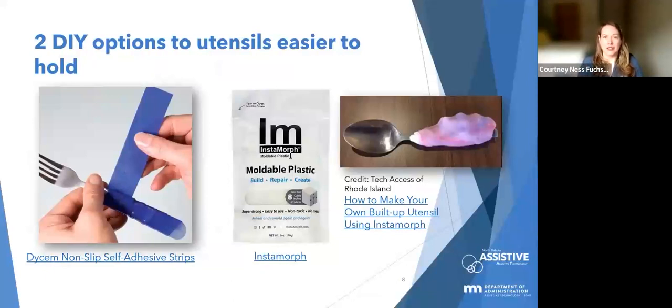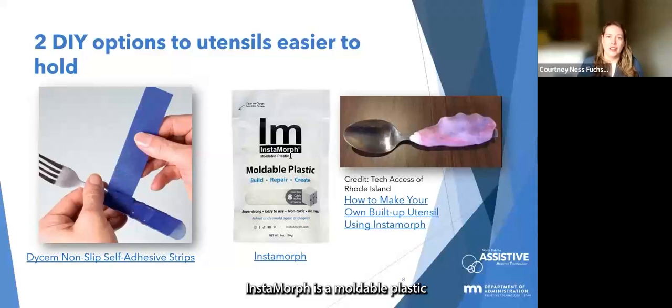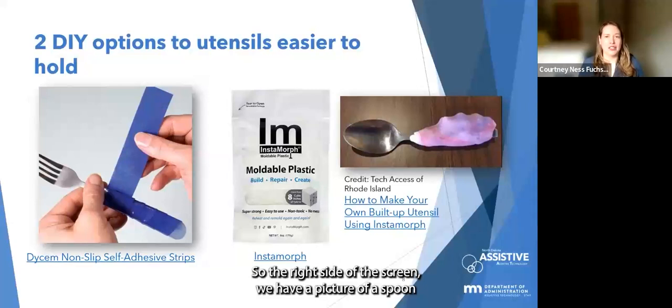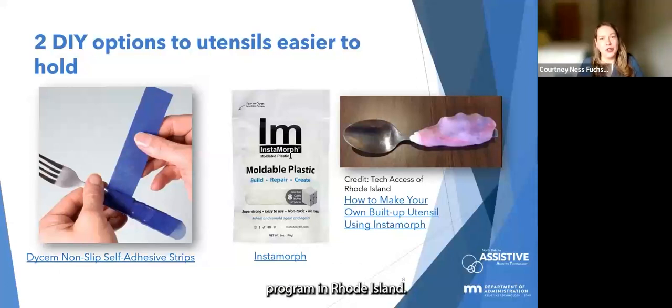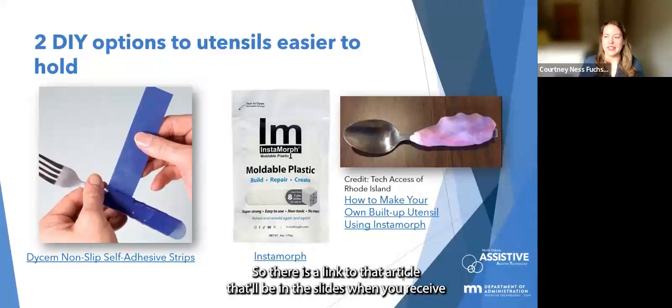And then another option is called Instamorph. Instamorph is a moldable plastic that you can use to create custom built handles that fit your hand exactly. So on the right side of the screen, we have a picture of a spoon that someone has created a custom built up handle that perfectly fits in their hand using Instamorph. And we want to give credit to the Assistive Technology Program in Rhode Island. They made a tutorial about how to make your own built up utensil using Instamorph. So there is a link to that article that'll be in the slides when you receive them.